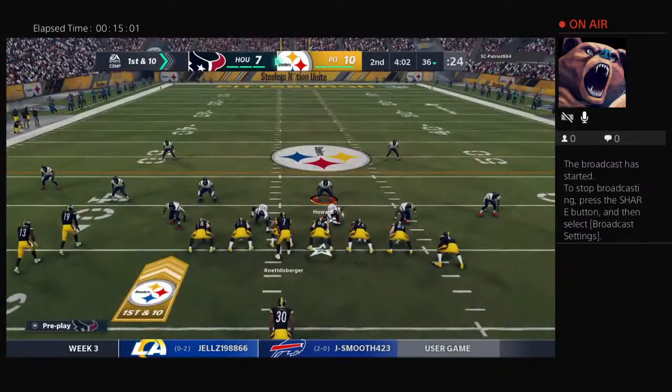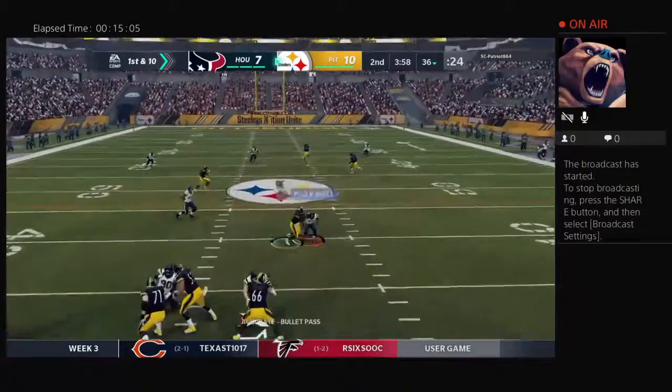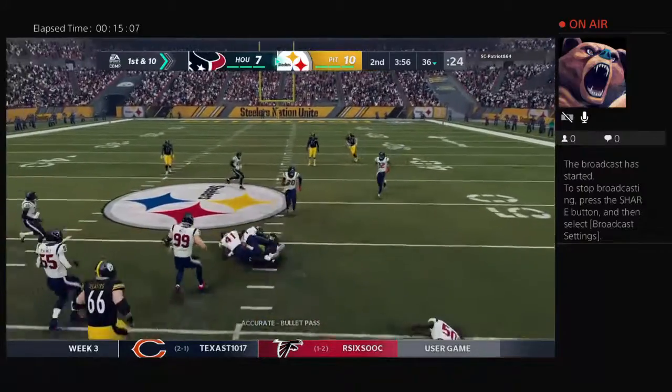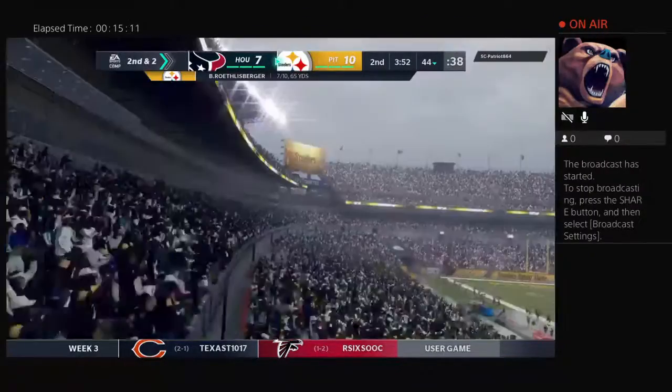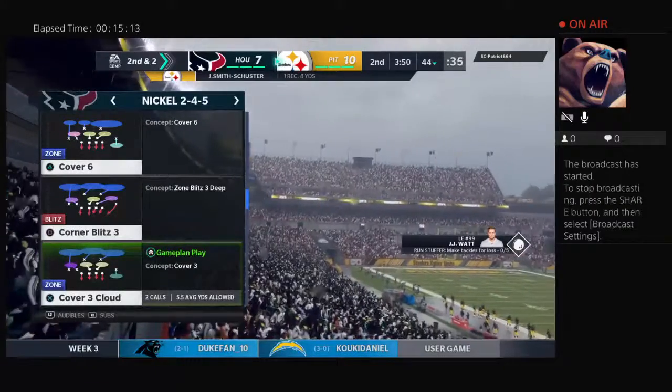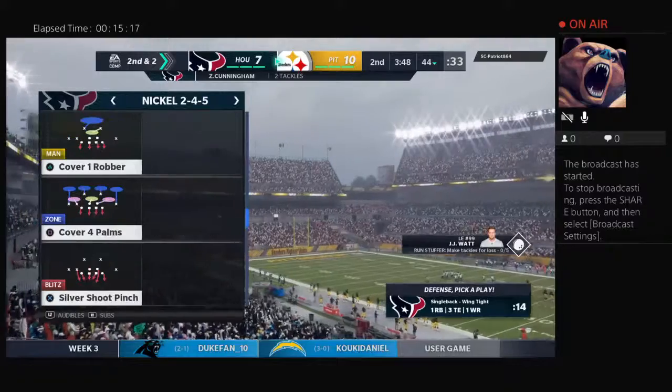Now Roethlisberger, open man, completes it to Smith-Schuster. This will be stopped about 2 yards shy of the marker. 8-yard gain, 2nd and 2. 8 yards. Fired that one in there, able to make connection on a nice in route.